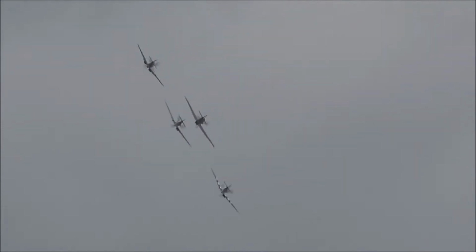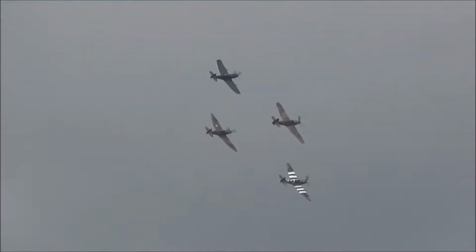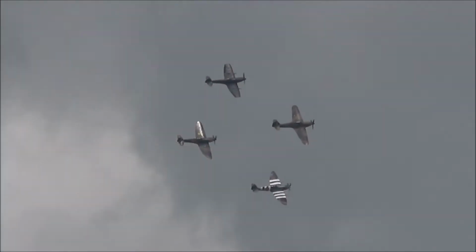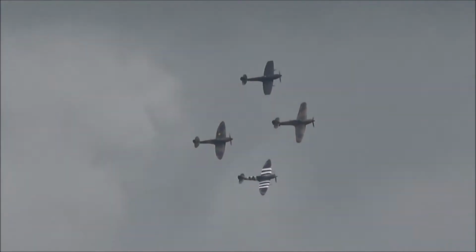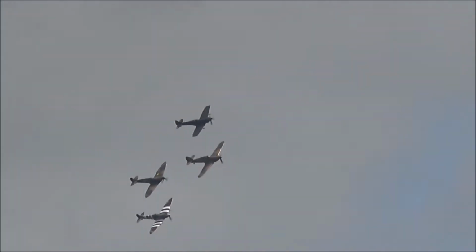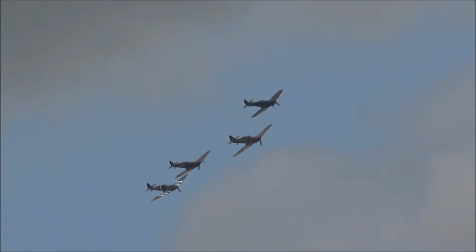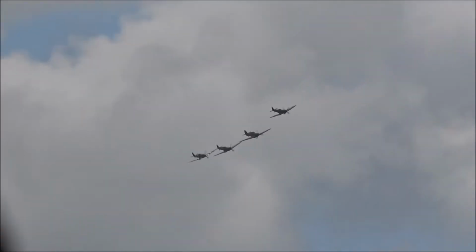The Battle of Britain Memorial Flight was formed as the Historic Aircraft Flight, rather appropriately, at Biggin Hill, South East London, back on the 11th of July 1957. So in exactly one month's time, they will be celebrating their 60th birthday. Later, they changed their name to the Battle of Britain Memorial Flight to represent, to remember, and to commemorate the Royal Air Force's finest hour.